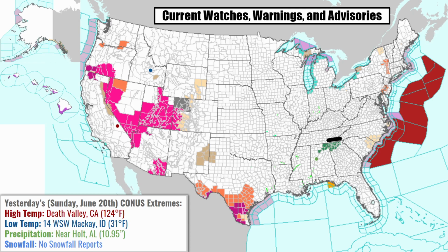We have flood watches in northern Georgia and northern Alabama, as well as more heat advisories right along and around Philadelphia, and then also around Albany, New York. Those are the two areas where we have some of those heat advisories in effect for today. And then also we have some tropical storm warnings in effect off the coast of the eastern United States, and that's from Tropical Storm Claudette.